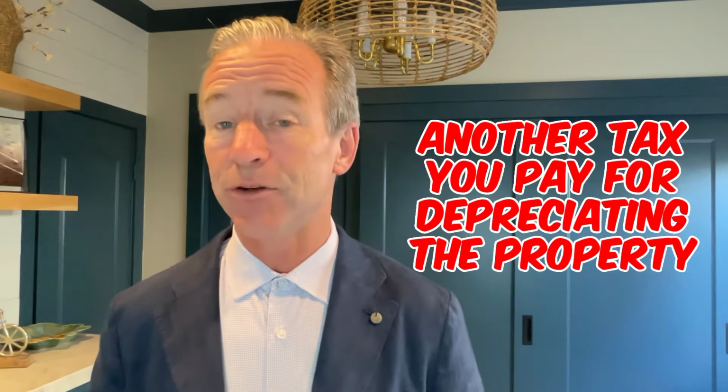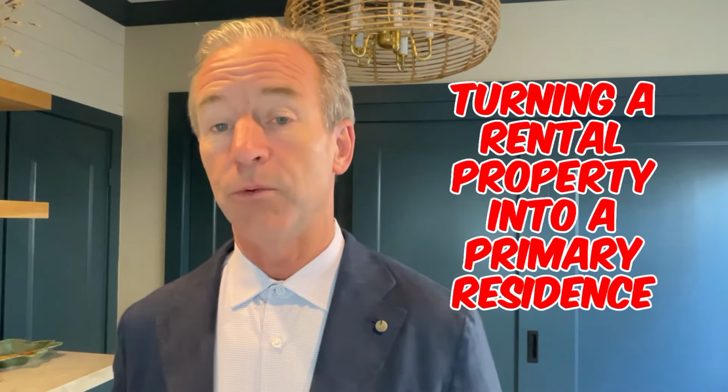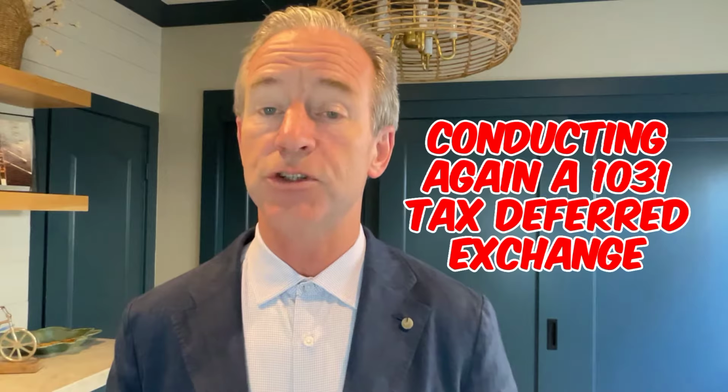And as promised, the answer to the bonus tip of avoiding depreciation recapture on a rental property is that depreciation recapture is, again, another tax you pay for depreciating the property while it was a rental, and then you turn around and sell it. Now, investors may defer paying on depreciation recapture by turning a rental property into a primary residence or conducting, again, a 1031 tax deferred exchange.